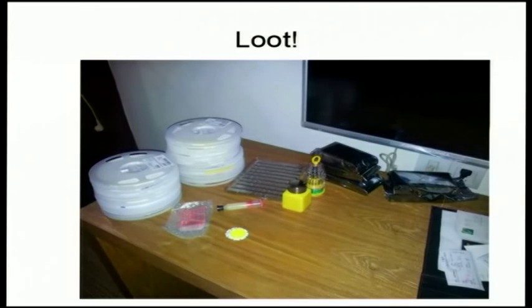Oh, so this is what I brought back with me. As you can see, I bought a bunch of resistors, a lot of resistors. I bought a whole lot more while I was there.